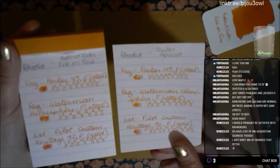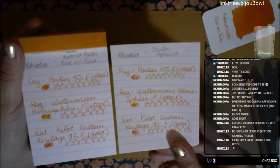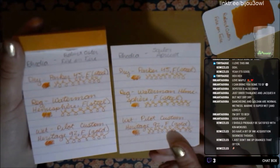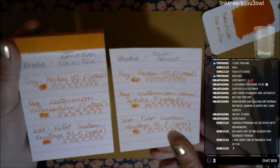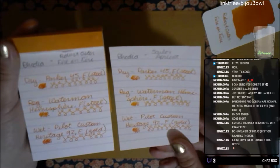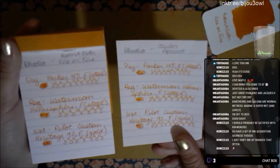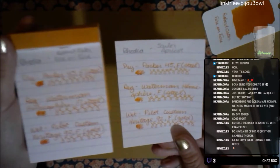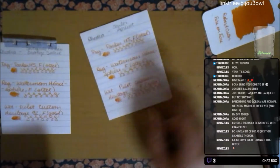But especially in the wet pen, you can see the differences if they're side by side, but only if they're side by side. If you were to not have any context seeing these inks being written down, you probably wouldn't be able to tell the difference between them. You'd just be like, oh, that's a neat orange ink. Their performance is very similar, actually almost identical performance-wise. It's just the shade is slightly off. And this one has the Sailor ink smell. This one doesn't because it's Robert Oster.